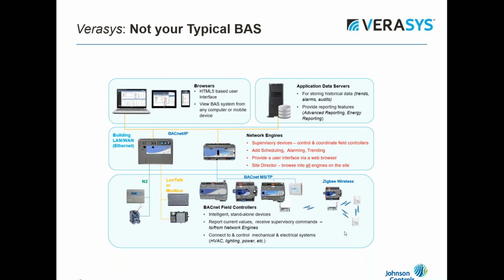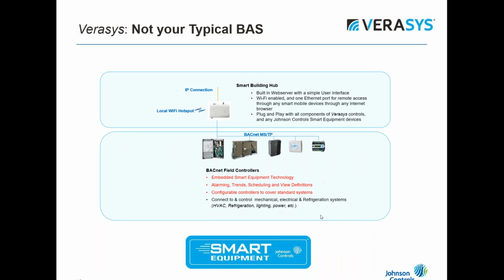And then from a data perspective, in terms of trends and alarms and audits, you would typically have to have application data servers in place, and you would be viewing all that data through a browser. We do that in Verasys, but we handle things a little bit differently. When we designed Verasys, the vision was to create a controls platform that would really serve the light commercial market. We're focusing on those facilities that are anywhere from, say, 5 or 10,000 square feet to 100,000 square feet. And what we wanted to do was create a solution that was truly plug and play.